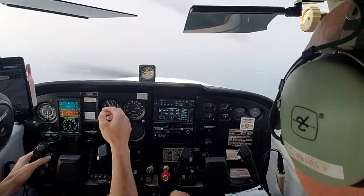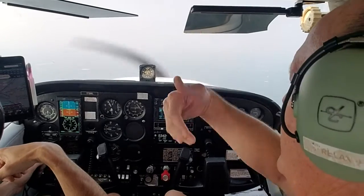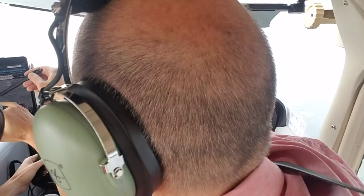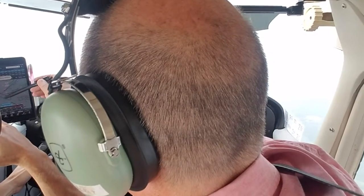You know what I mean? Parallel outbound. In other words, you're going to turn left and you're going to parallel the course on the non-maneuvering side. Yep, you're going to come across, turn left, fly over on this side, and then you're going to do essentially this little blue ground track.